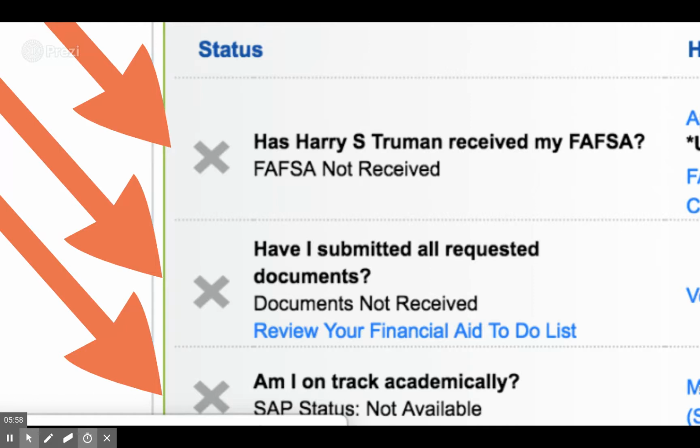You'll also have to complete these other check marks, which is, have you put down whichever City Colleges of Chicago school that you're going to go to? Have you put it on your FAFSA? Have you submitted the documents that you need to submit? You can actually look at which documents you need to submit here on that review your financial aid to-do list. And then they can see if you're on track academically. Generally, if you're a first-time student, you would be.